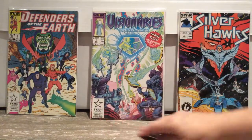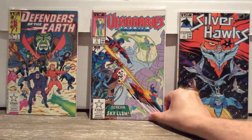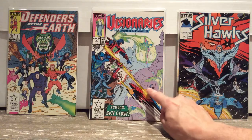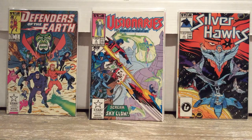Visionaries #1, Knights of the Magical Light. This one's giant size, Fabulous Fantasy Field first issue. Also picked up #2 of that one. For anyone just joining, I'm showing off some of the Star Comics line, the Marvel line that was around in the mid-'80s, very short-lived, but they had quite a bit of output at the time. This is Visionaries #2, Scream of the Sky Claw. Also picked up, and most of these were $1 or less.